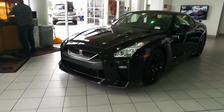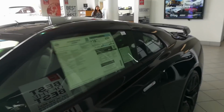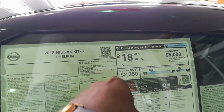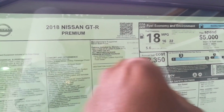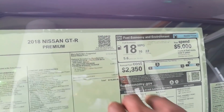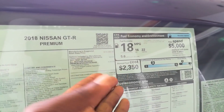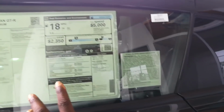While I'm waiting for my car to be fixed at the Nissan dealership, I'm just gonna show you guys something that I found that's really interesting. Hold on. So this I think is a 2018 Nissan GTR and it's a premium. So you have the regular specs, the manufacturer's price, 110, blah blah blah, floor mats, all that good stuff. $4,200 for the interior package, and that pretty much with its destination charge makes it $116,000, which is kind of expensive. But it hasn't even got crazy yet.